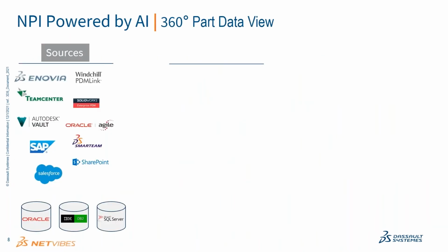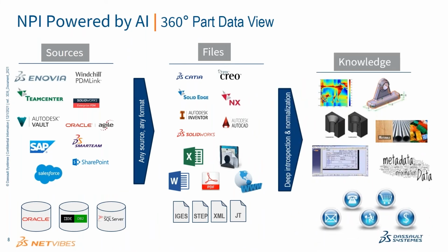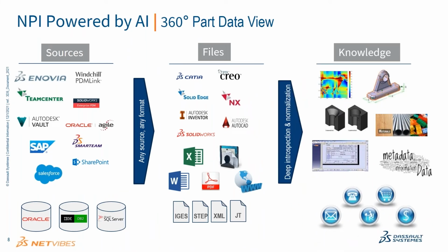So we'd like to say we are data location, data format, data CAD agnostic. So when we find out some of the issues for people looking for parts, it's based upon, well, we couldn't find a part because it was named differently or it's a different core, different CAD.